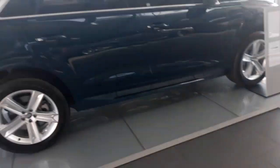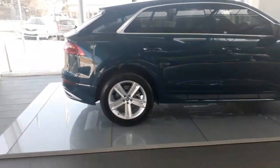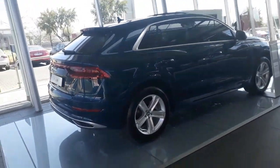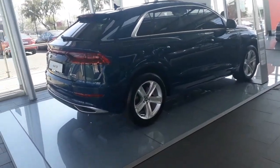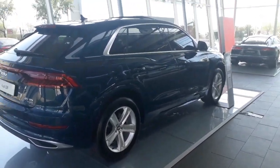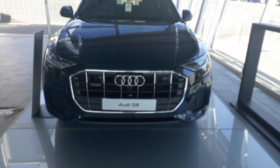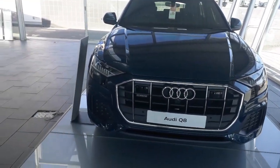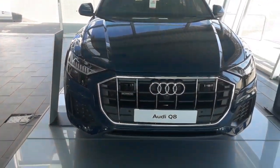Okay, so then the Audi Q8, I've watched many reviews of this car and I've spent hours looking at pictures of this car, and I have to say pictures and videos definitely do not do it justice. In person, this car looks more appealing and sporty, and the interior is just out of this world. Straight off the bat, I have to say I'm quite ambivalent about it, but I'm sure the new design will grow on me.